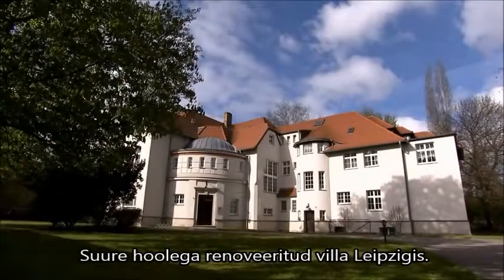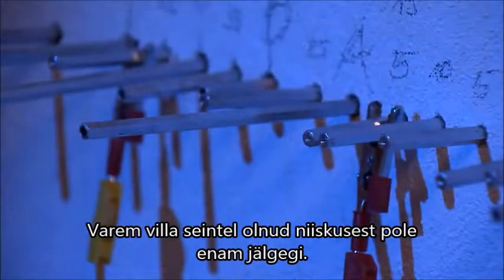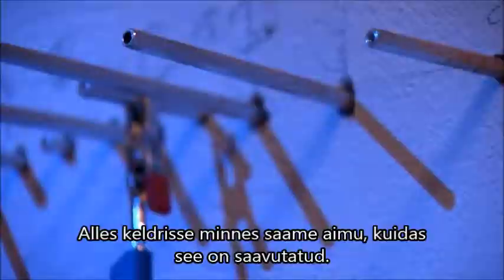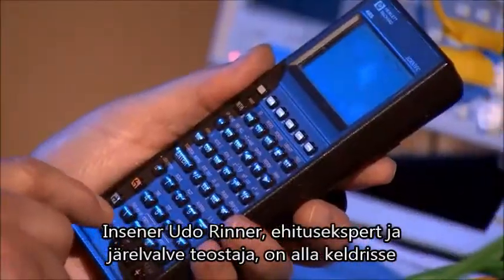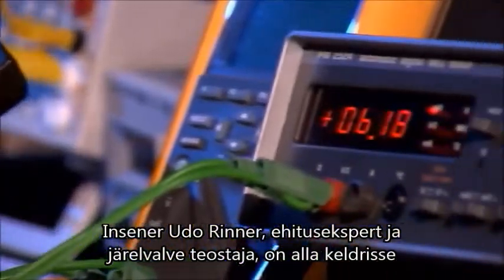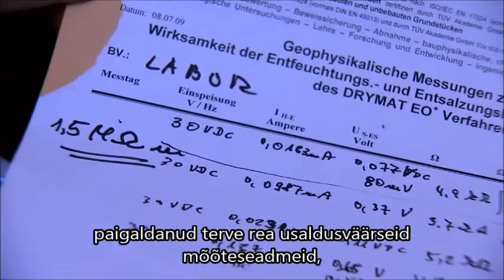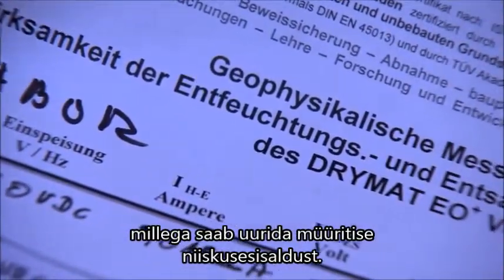A villa in Leipzig, modernized with great effort. Nothing reminds of the once moist walls. You will find out the reason only by going down to the basement. Diploma engineer Udo Rinne, building surveyor and expert, has installed a number of measuring instruments down here, by means of which he can check and examine the moisture inside the walls.